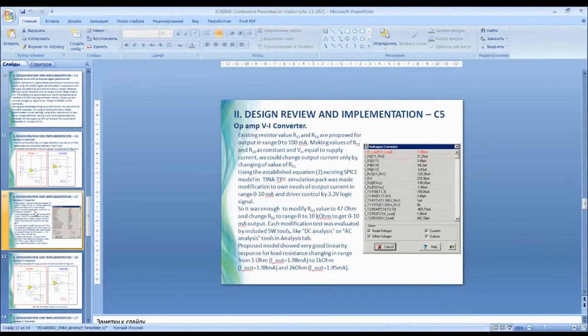We actually modified this design in order to receive the output range of 0 to 10 millimeters by changing the values of potentiometers. Computer simulation confirmed that in the range of electrode impedance from 1 to 2 kilo ohms, we have almost the same output current. So the output current is very stable and it's actually not depending on the impedance of the output electrodes.